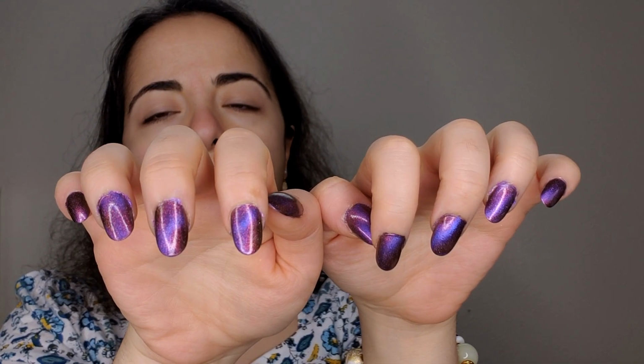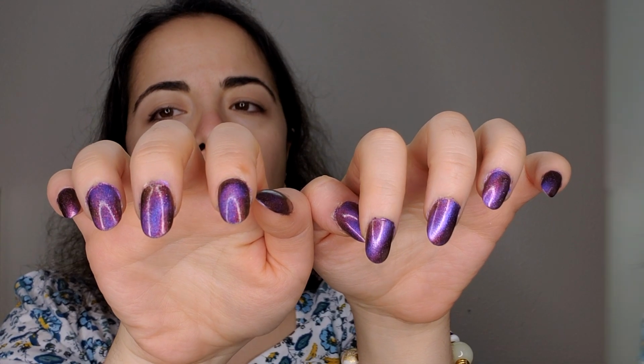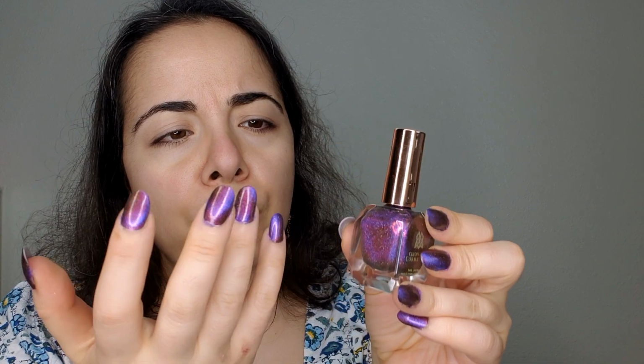Also, I am wearing Acid Rain, which is one of Clionadh's magnetic nail polishes. It's a beautiful deep red with magnetic purple. So the magnetic effect is purple. Hopefully you could see it on my nails. I had good luck magnetizing them. If I were to divulge my proclivities, I bought a good number of nail polishes from Clionadh.